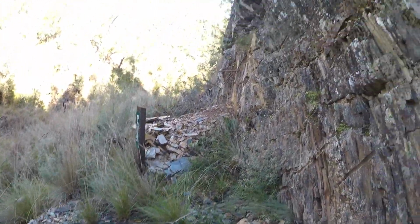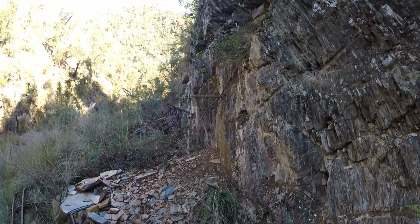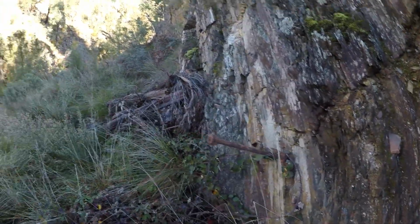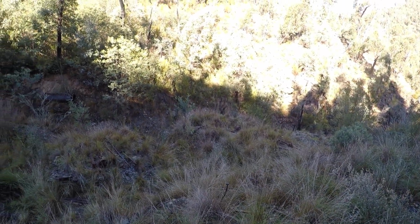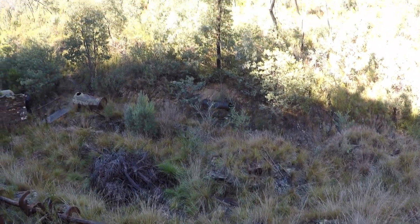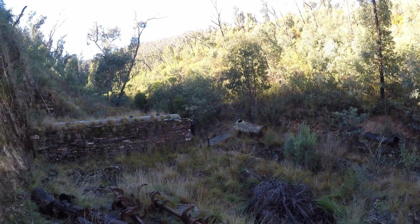So this is the actual site. You can see all the pegs and that in the woodwork in the side of the hill here. Okay, that's about as far as I'm going to be able to get. More stuff down there, over there, there. It is an impressive sight all round. And their boiler.